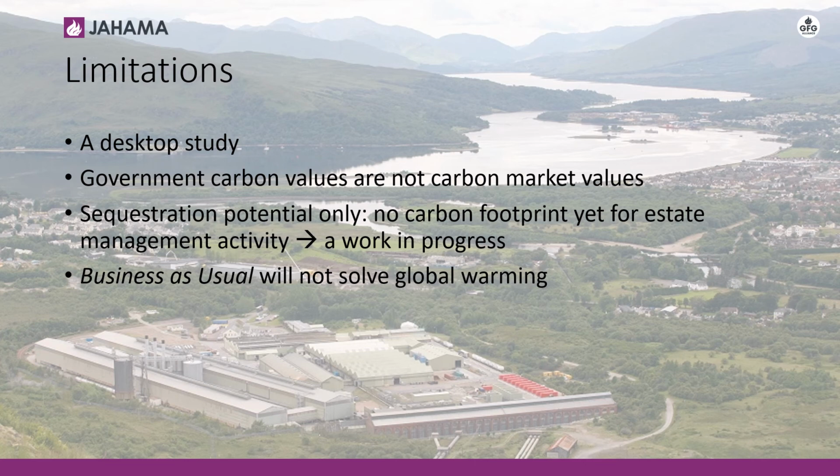We've also looked at the sequestration value of the estate, but we have only just now started to work on carbon footprinting activity. It is only when we have done that that we will be able to compile a more complete carbon account for the estate. That's a work in progress.